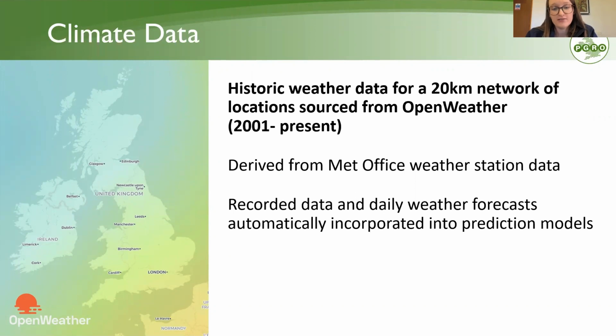So when the models are used in real time, all the recorded data, the observations up to that point, are used, and then the forecasts are generated. We have a 5-day forecast from Open Weather, and then anything beyond 5 days ahead is a historic average.